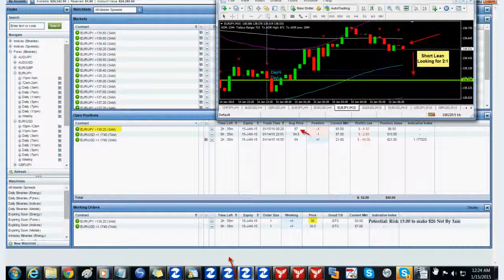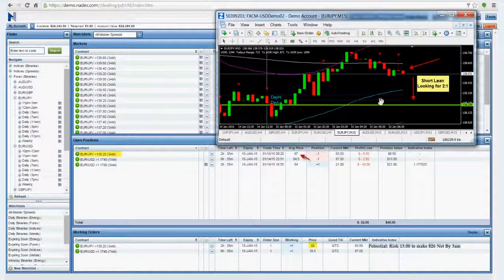So here, around the same exact time, maybe about a half hour later, 12:30 a.m. Eastern time, I was also looking for another short trade on the euro yen. Same type of position. The difference was I thought this was going to move faster, being that the yen session had just passed. I thought we may get some sooner movement, and used the 3 a.m. contract.